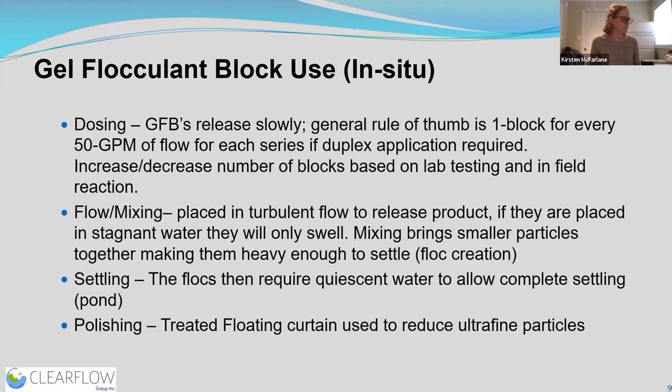So we do need some sort of pond or filtration device downstream of the blocks in order to get the whole process to work. Now, if you have ultra fine materials in your water, we do have a polishing curtain as well. We use a treated jute for that. And then we build a float system for that curtain to hang in the water, which allows us to catch tiny, less than 2 micron sized particles that might typically be carried in water if it's flowing.